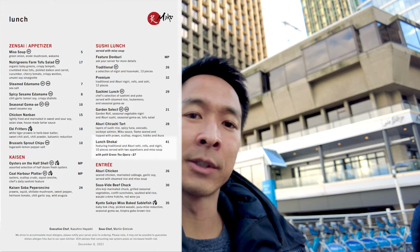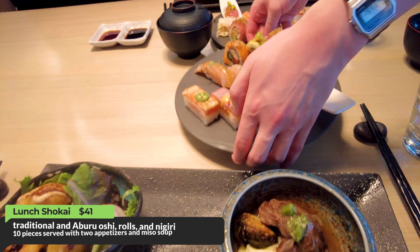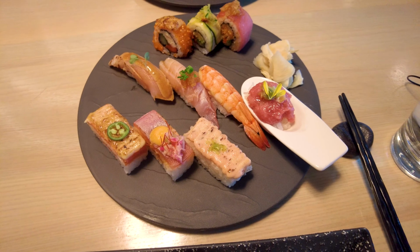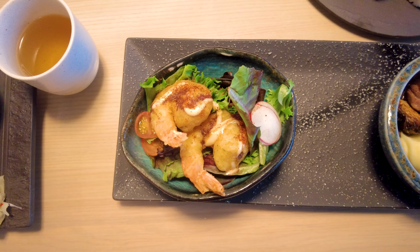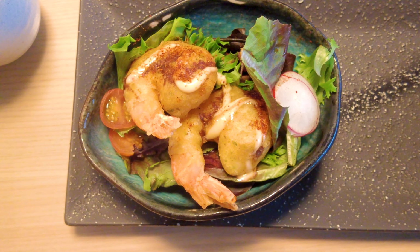One of the things that I ended up getting was the lunch Shokai, which is basically a traditional and Aburi Oshi rolls, nigiri that consists of 10 pieces, served with 2 appetizers and miso soup. The appetizer that I ended up getting was the ebi fritters, which is basically a white tiger prawn in herb beer batter, sweet chili aioli, chili powder, balsamic reduction, whatever that is.